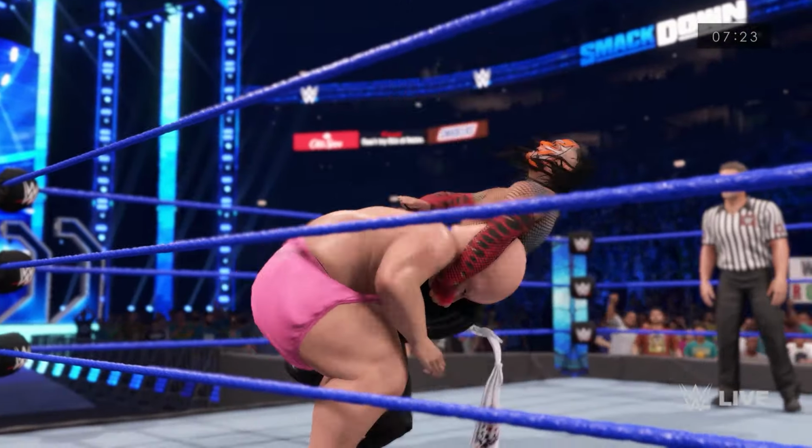Oh, thunderous powerbomb. Uh-oh. Look at this. He just tossed the leg. Supernatural power. Oh, executing on his plan perfectly. Yeah, he is carrying no energy right now.